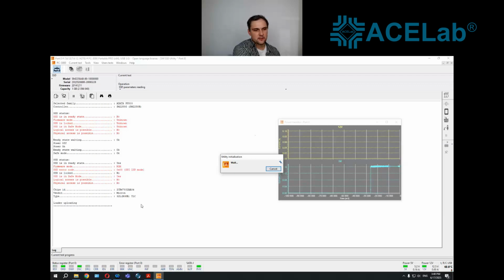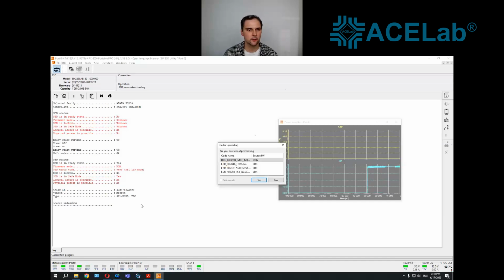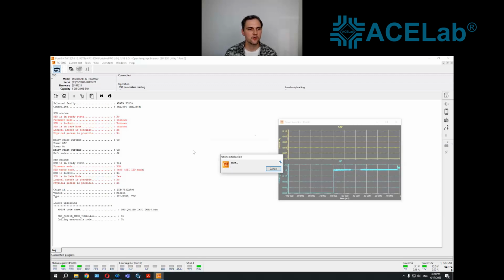And we can see that this drive is actually based on Micron chips. The Micron NAND memory chips are installed on this drive's PCB, so we are ready to load our custom firmware, which is called a loader. Now we are able to select the target firmware, which is already selected here. So let's press yes. And we are loading the loader into the drive, sorry, into the drive RAM.